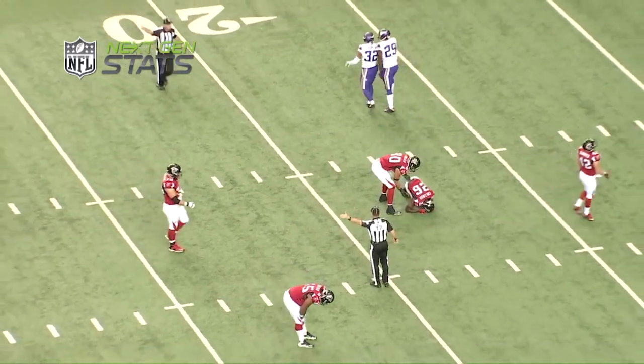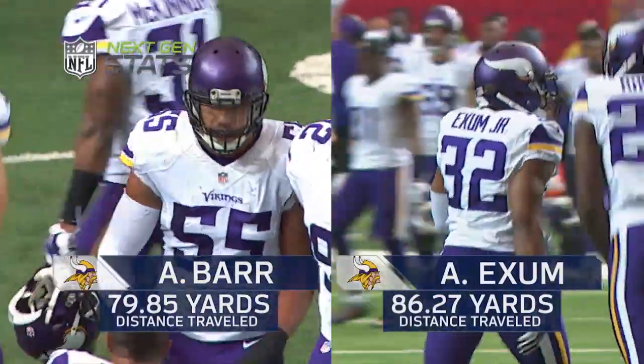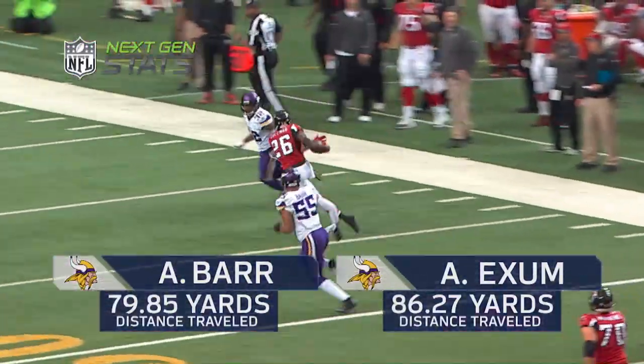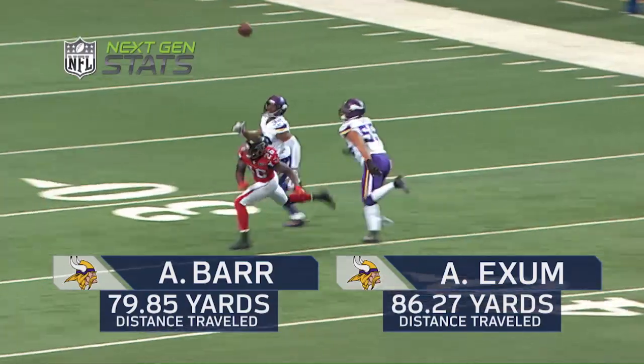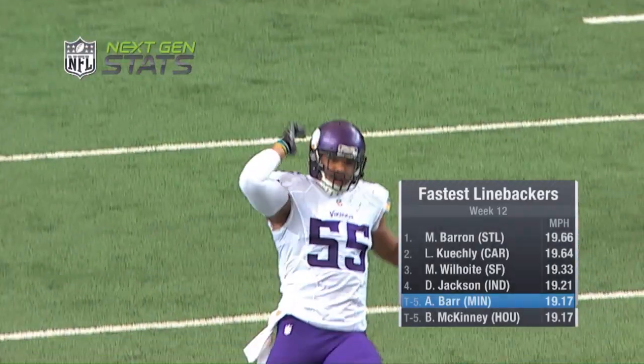This is what coaches always preach in practice. Run to the ball with reckless abandon and good things happen. There you see the distance traveled by both guys on the play. It is on the practice field that you talk about this, and we're seeing the Minnesota Vikings execute it.